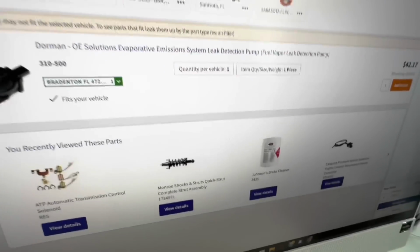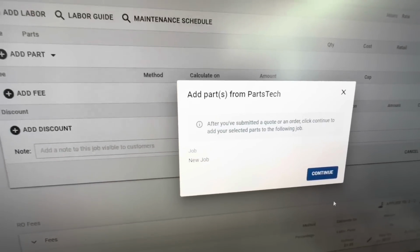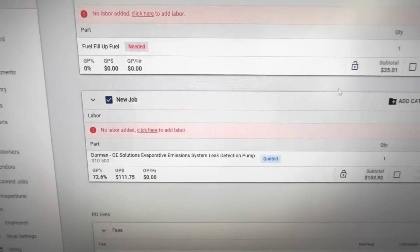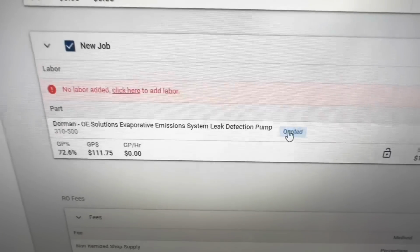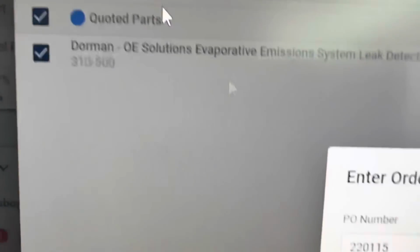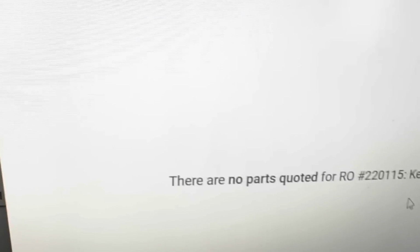Adding to cart. Submitting quote. Okay, the quote is submitted. Let's continue on here. Now I need to place the order. Save that. See how it's quoted right here? Okay, click on quote and submit order. Continue with order. And now the part is ordered.